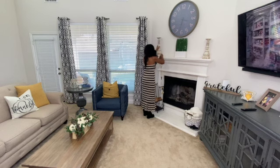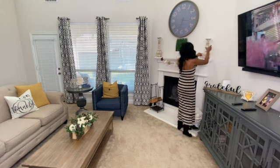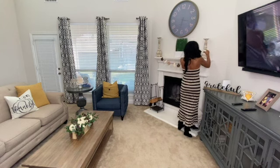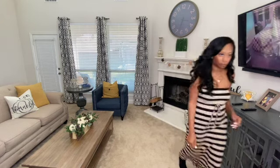And as you can see, I am going to put this banner up. This was from Target, Dollar Spot. Oh my God, I literally just said everything was from Hobby Lobby, but I forgot about Target's Dollar Spot, which is always a great place to look.